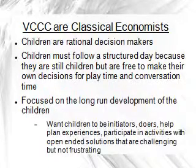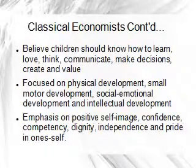The Viking Child Care Center are classical economists. They believe that children can make rational decisions. They must follow a structured day because they are children, but they're free to make their own decisions during playtime, and they're focused on the long-run development of the children. They believe children should know how to learn, love, think, communicate, make decisions, create, and value. They're focused on physical development, small motor development, social and emotional development, and intellectual development, and have an emphasis on a positive self-image.